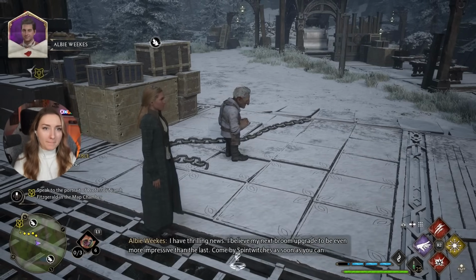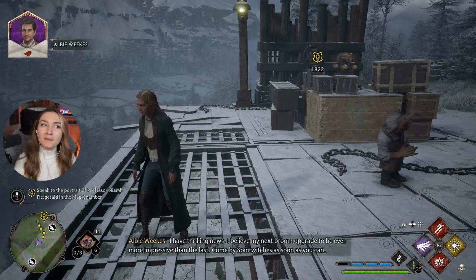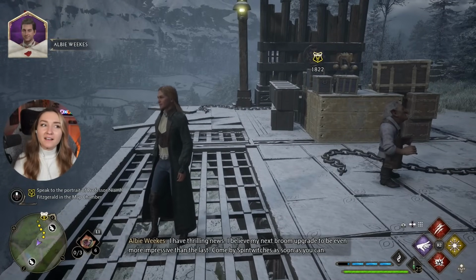I hope Professor Fitz... I believe my next broom upgrade to be even more impressive than the last. Come by Spin Witches as soon as you can.